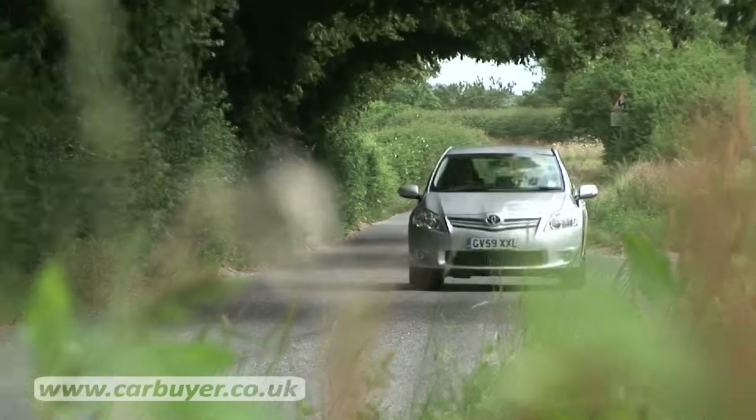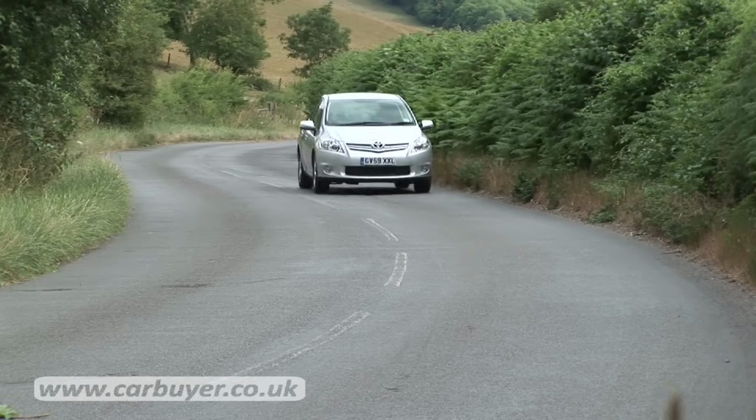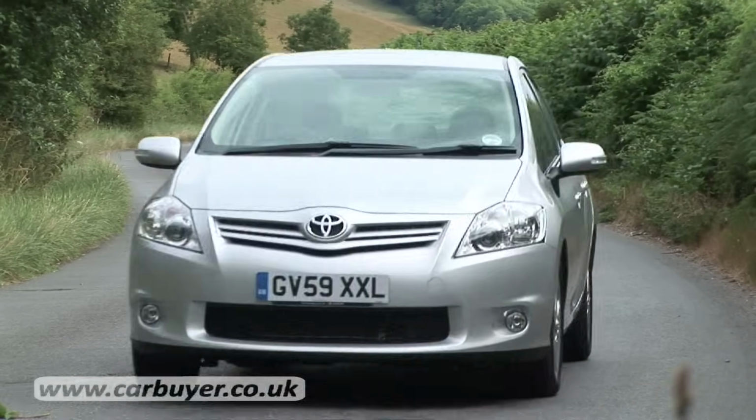As for the driving experience, well, the Auris should be pretty easy to live with. All the controls are nice and light, and I like the high position of the gear lever. It's also got a nice positive feel. The car itself is pretty comfy, and it's easy to find a nice driving position because there's lots of adjustment to the driver's seat and the steering wheel.